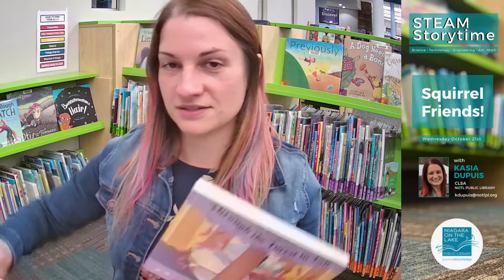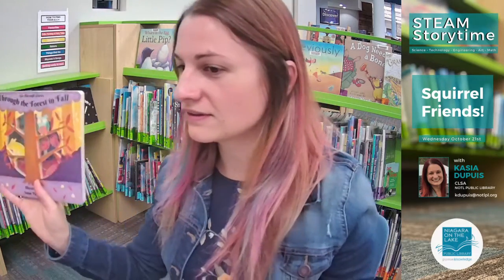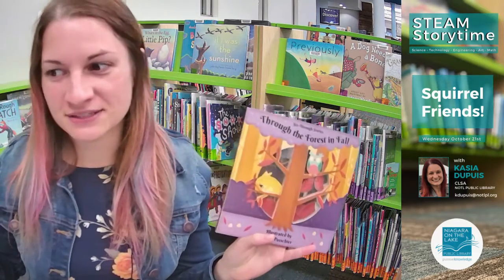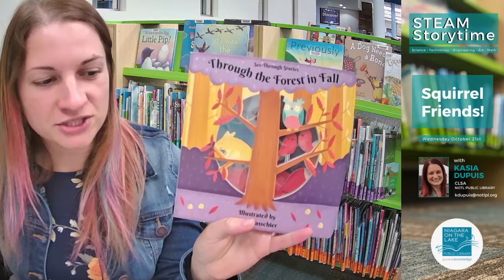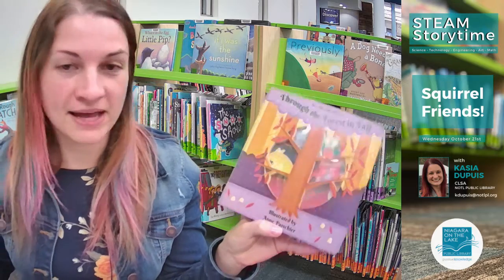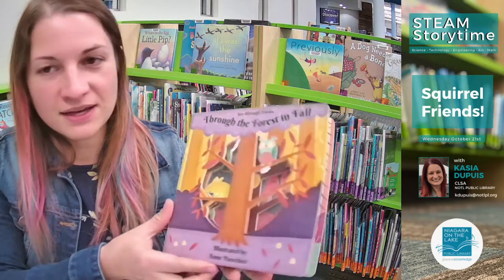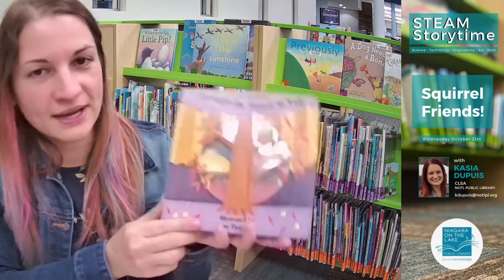Okay, so you know what? Let's get started with our stories today. I have two, and we're going to read these two today. We're going to start with this one, and I changed the way I'm going to hold the book today. This one is all about the season we're currently in, and it is called Through the Forest in Fall. It was published in 2016 by Sterling Children's Books, and this book was written by Anne Pasche. Thank you very much for letting us use this book in our STEAM Storytime. I love these books because they have this clear, see-through quality. Hi guys. You can see through them. They're really neat. Okay, we ready to start?